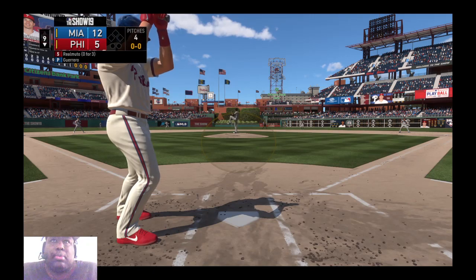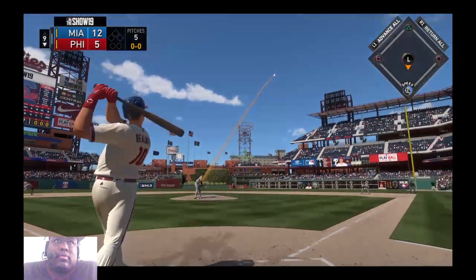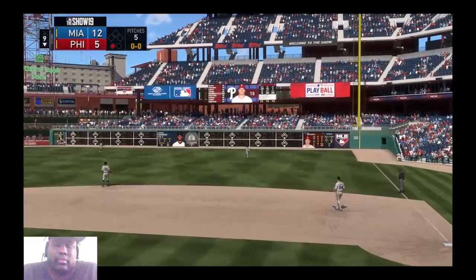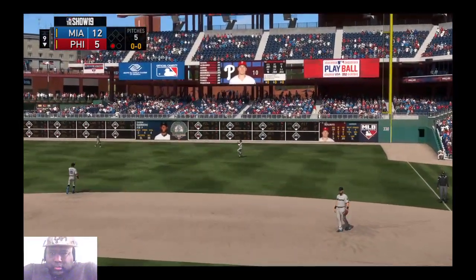First pitch of the at-bat on its way. Heading out towards shallow right. Guerrero moves over, looks it into his glove, and there's one gone.